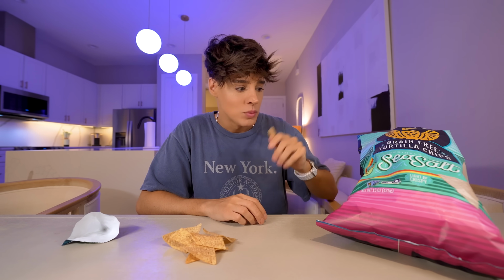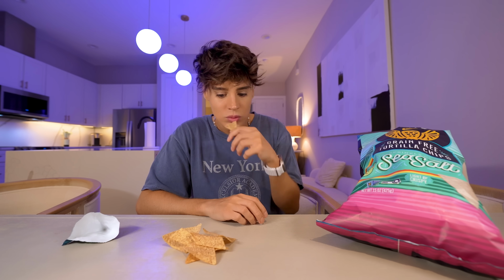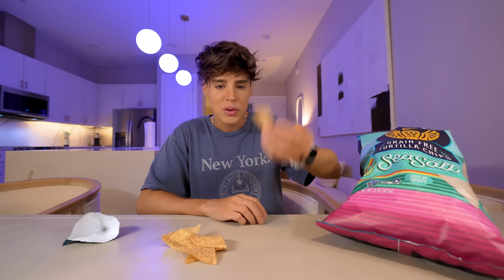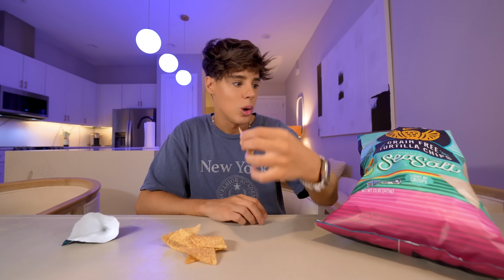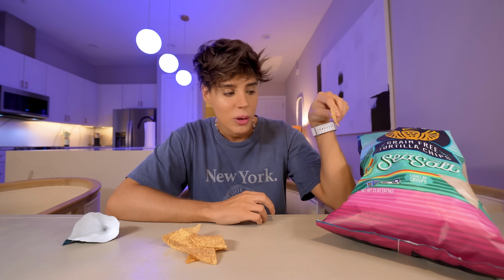Honestly, they need a little bit of salt. They're not salty enough, but it's better than a regular tortilla chip. It's actually superior. It's lighter, less filling, crispier, still holds dip. I don't have guacamole, but I'm assuming it does hold it. I really like it. I like the flavor better, but most importantly, I love that it's light. It's almost see-through. I would eat the whole bag of these.